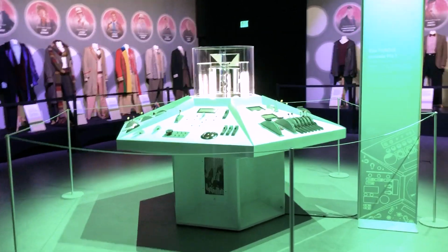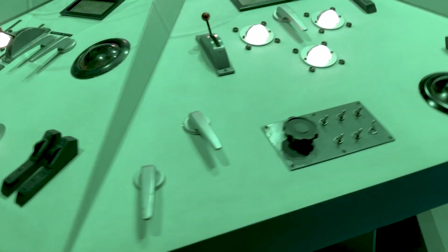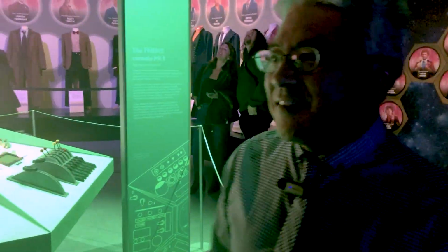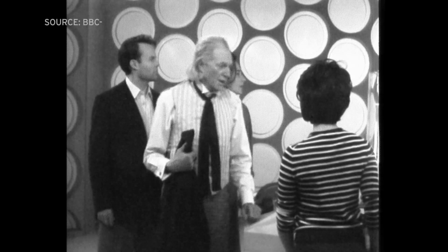Wow, here's a replica of the first TARDIS console. This was created for An Adventure in Space and Time, which was an anniversary special. Something funny about the first TARDIS console, it was actually painted lime green because under black and white lighting conditions, it showed up as gleaming white.